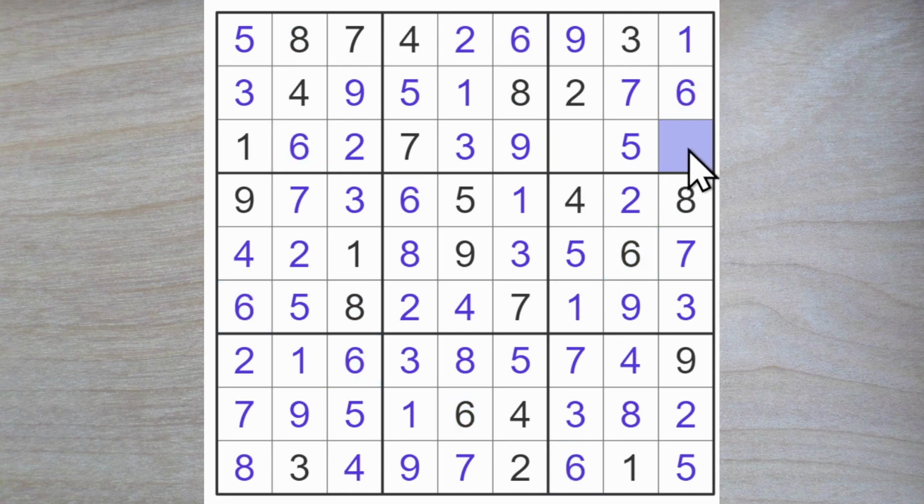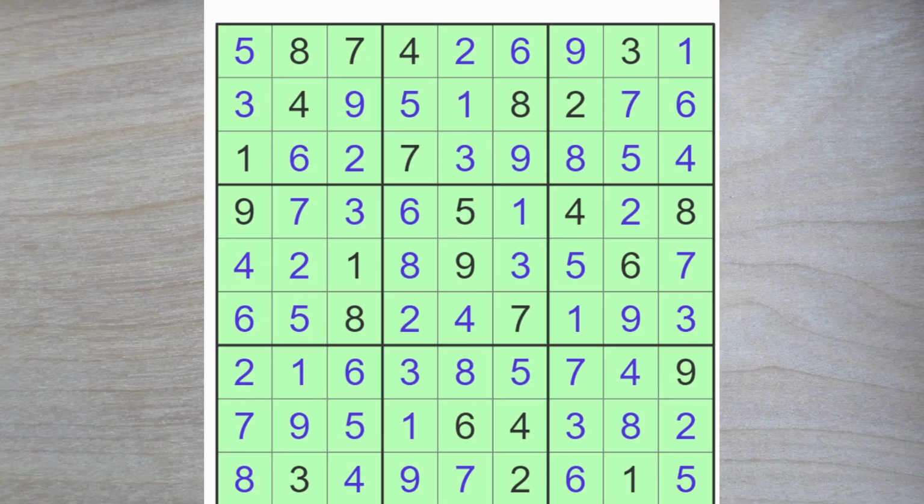4 must go in one of these two squares, 4 blocks up. So a 4 goes here, and an 8 has got to go here to complete the puzzle. And that's it for this morning's New York Times Hard Sudoku.